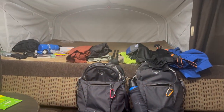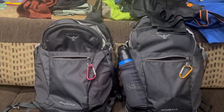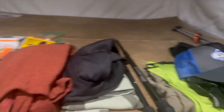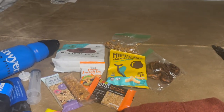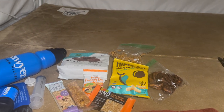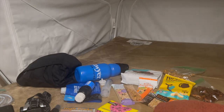Stuff ready for our Whiteface and Ester hike tomorrow. We have our Daylight Plus bags, clothes to wear in the morning, got our trekking poles, lots of food. We typically just snack all day. That's what we do for lunch. In the morning, we'll end up just making these just for breakfast.